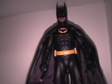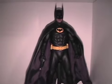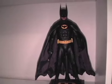I'm trying to figure out what the best way is to display him. I want to create an environment for him, like that Batcave down there. Create something that resembles a piece from the original movie. Actually, let me show it off in here.